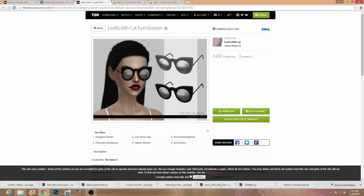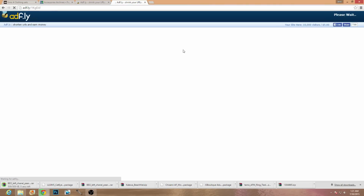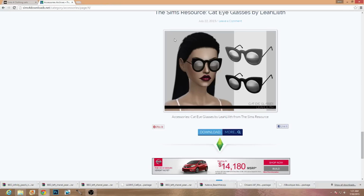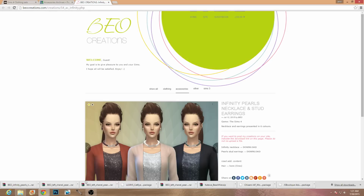Okay, so I've got all this good stuff. These are some cat glasses. I love her lips. They're beautiful, gorgeous, stunning. Well, let me just go ahead and download all this stuff here. Am I still downloading them? Because I feel like this is what's happening right now. Chanel. Yeah. Okay. It says Chanel. And this is the Infinity. I'm just making sure I'm getting this, guys. Cool. Oh, no. I just exited out of it. All right. I think we're done.